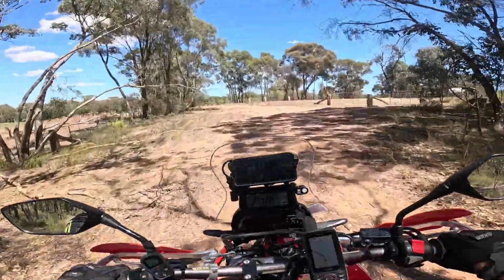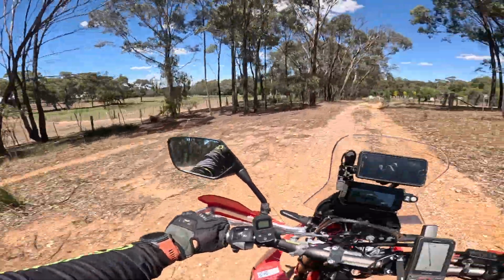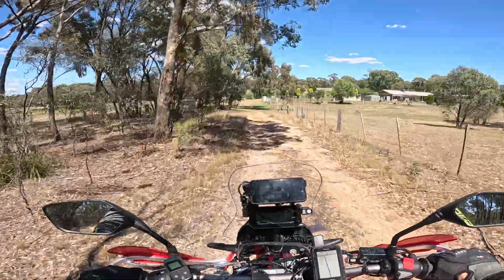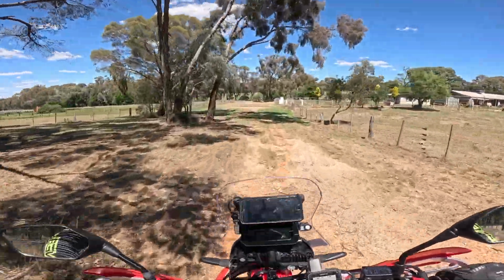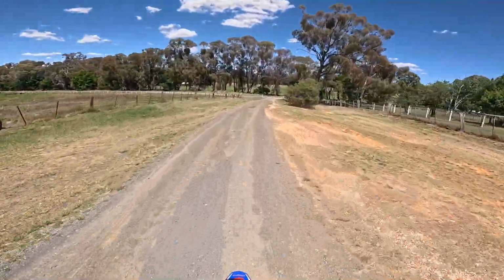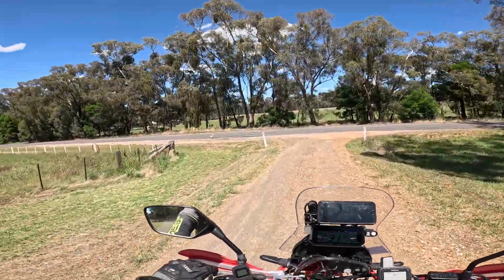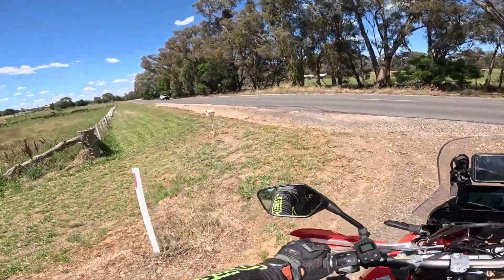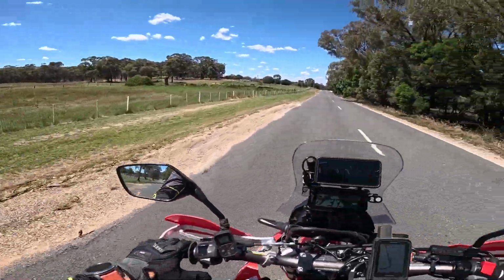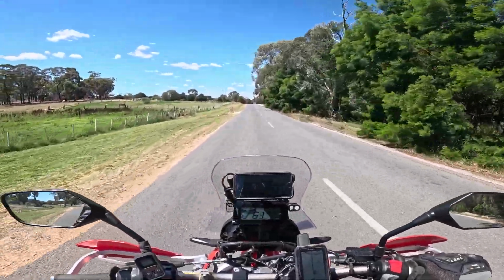Brought a guy out through here a while back. I've got a giant dual suspension e-assist, like a mountain bike, and rode out through all this out here and on the other side over here. And the guy was from down at St Kilda, I think. He owns a mountain bike shop down there, and he loved it. He thought it was so good.